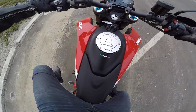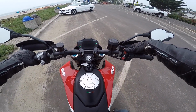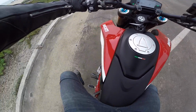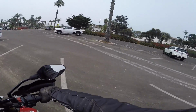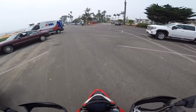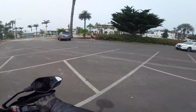God, this thing is freaking high. I'm 5'10" and I'm tippy-toeing this bitch. So if you're a short rider, it's gonna be tough for you. Man, I love the Ducati twins, man. All right, let's get out of here. First thing is, this whole riding position is completely foreign to me. The seat is just flat and long.